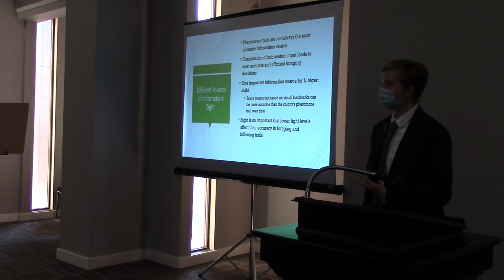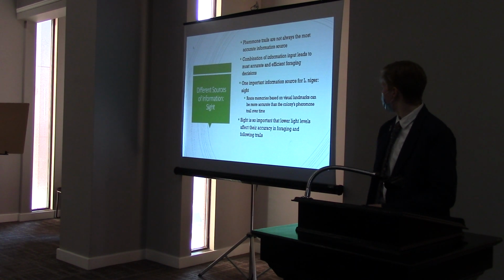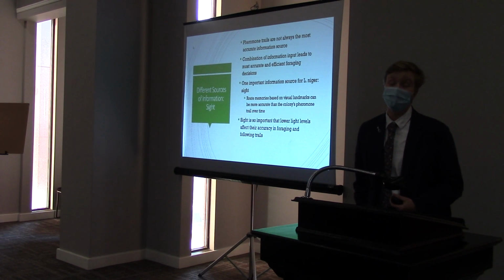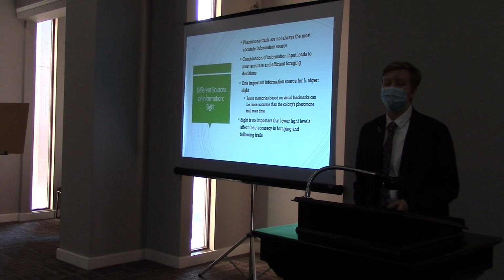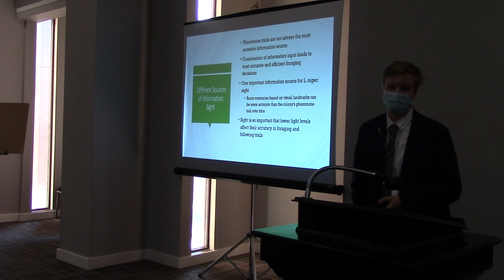So these landmarks they can see, and they don't necessarily need pheromones in order to see these trails. It is even proven that they are very dependent on their sight. If you lower light levels, ants can't see red, so if you put them in a red room, you can observe them not being able to find their way around if they don't have a pheromone trail, because they can't see their landmarks.